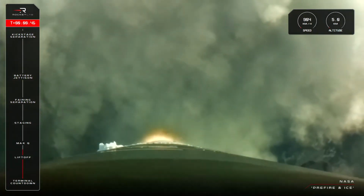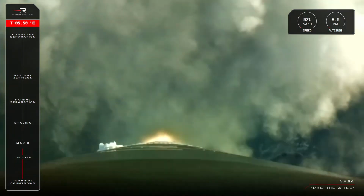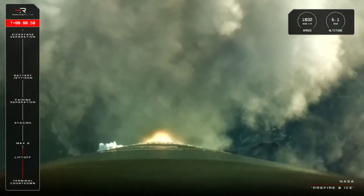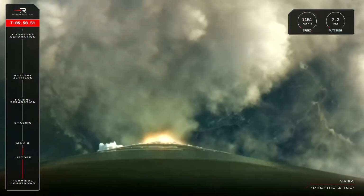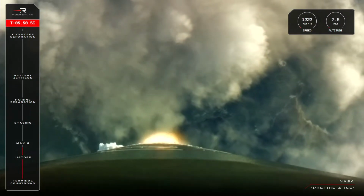This is when Electron reaches the maximum amount of pressure that will work against the rocket as it powers its way through the atmosphere. We should hear a call out from Mission Control soon that Electron has made it through that structural test.